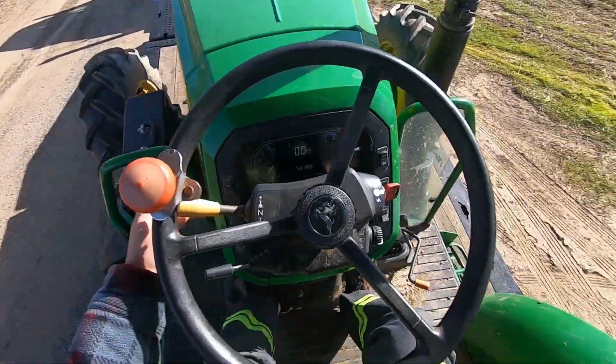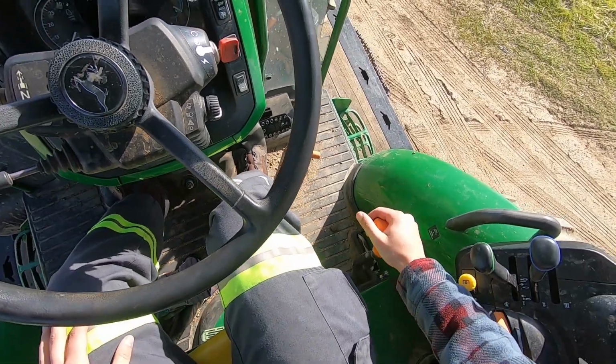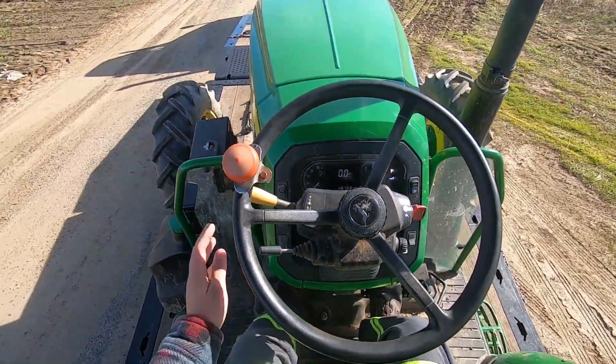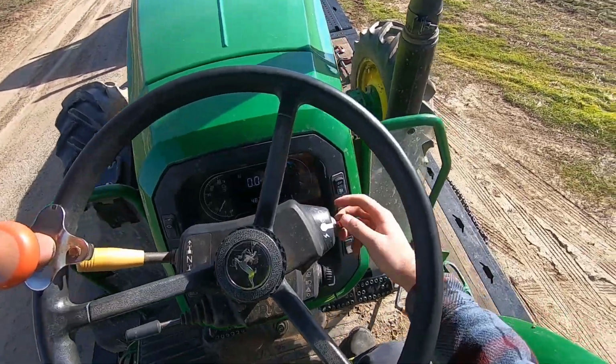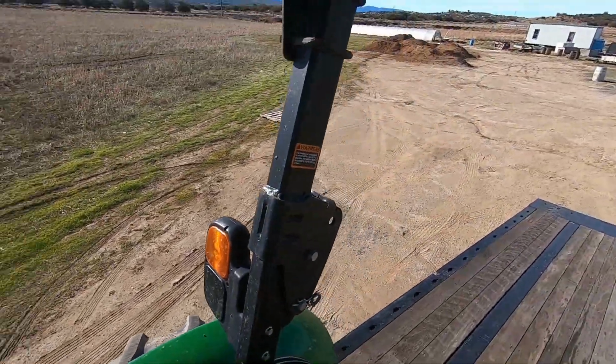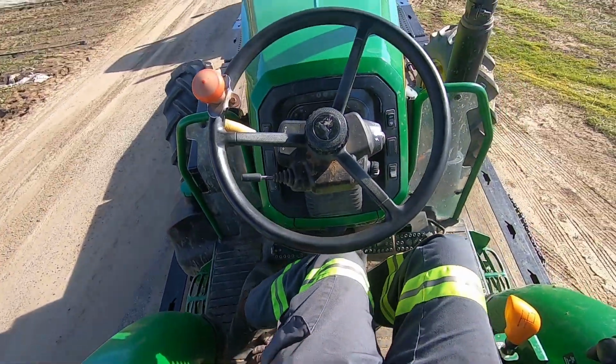One board, good, close enough. Alright, park, neutral, clutch out, hold. Apparently it doesn't want us to keep it, so just keep that with us.